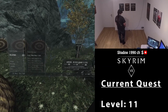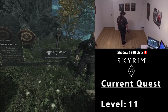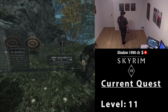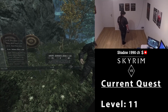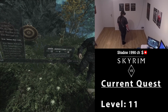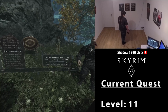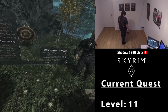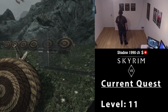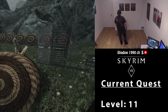Arrow, blood, rank 1. An arrow that explodes on impact and deals damage. What? And damages the caster by 20? What in the shit? Okay. A darkness arrow deals damage. Damn, look at that. Deals 160 damage to the target. These are amazingly evil. There's a bunch of those here.